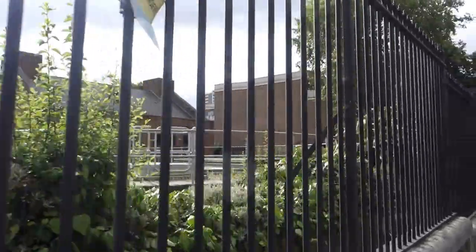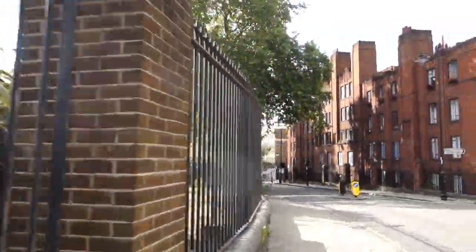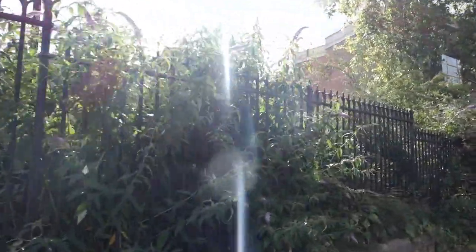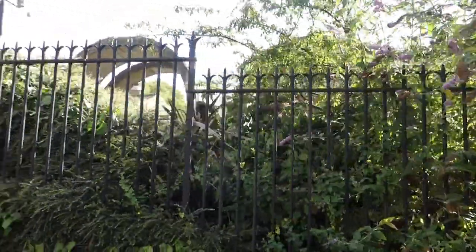The Ring Main is a looped tunnel which supplies fresh water across central London, and this is one of the access points to it. You can see there's the section of the tunnel there behind the hedge to show the size of it.